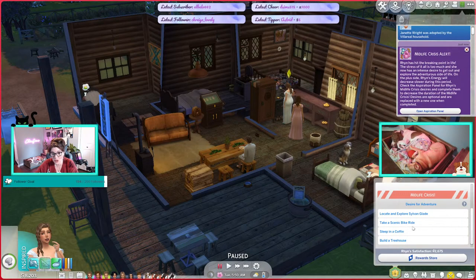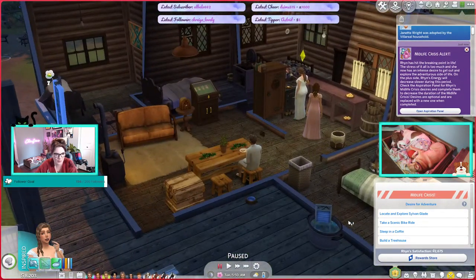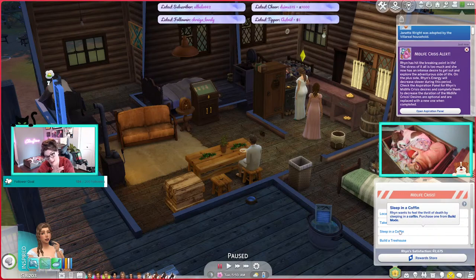Sleep in a coffin. Okay, so we can build a treehouse and we can take a scenic bike ride. We can get her a bike. I'm not opposed to that. But sleeping in a coffin. Do we want to go seduce a vampire to be able to do that? We're not doing occults in this playthrough. So I think maybe she wants to go shop for her coffin and try it out. I don't know. But we can get her a bike.